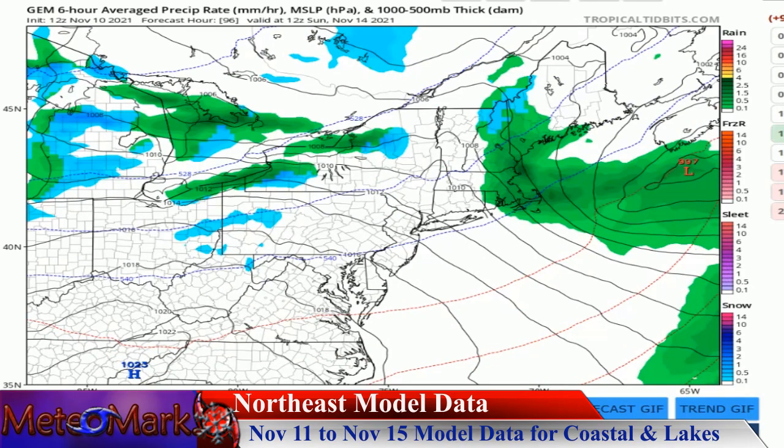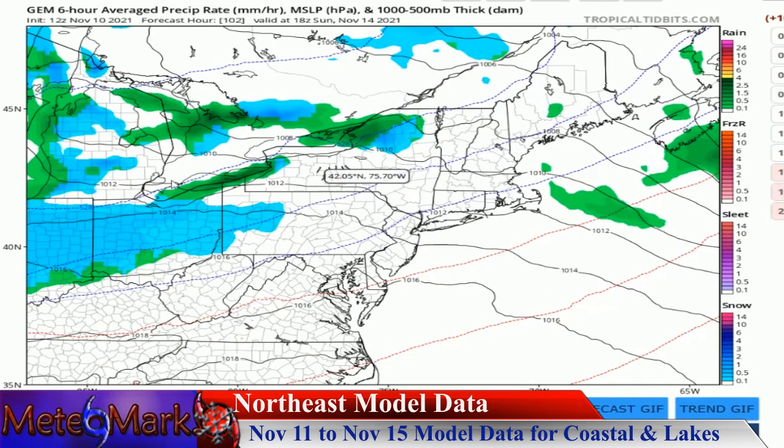We kick the low pressure off towards Nova Scotia by early Sunday morning, with only a chance of snow here into northern New Hampshire and Maine, and then the Adirondacks and off of Lake Erie here with some lake effect. So we get into Sunday. This is where things get interesting on the CMC.